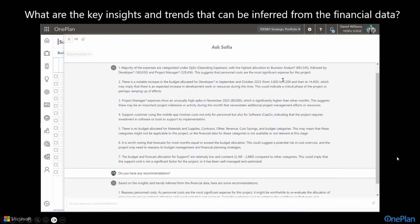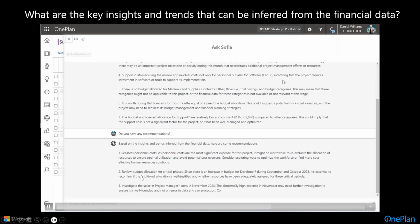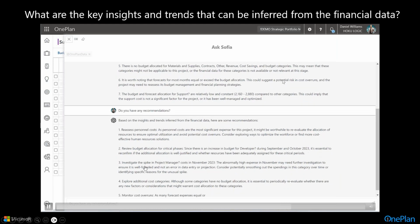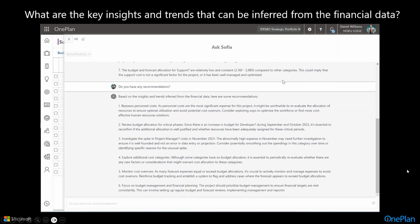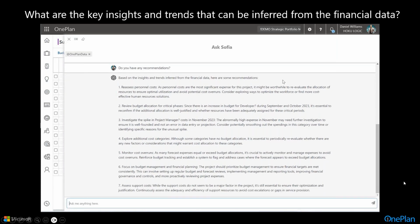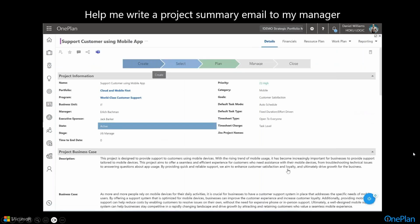And based on this, it gives us some recommendations to reassess personnel costs, review budget allocation in some of the critical phases, especially for developer, etc. So it's really trying to help us focus our attention on areas that need it. You could also provide a project summary email to your manager or a status report, for example. So I'll just do this last one because there are variations of the theme here, so I won't be duplicative.